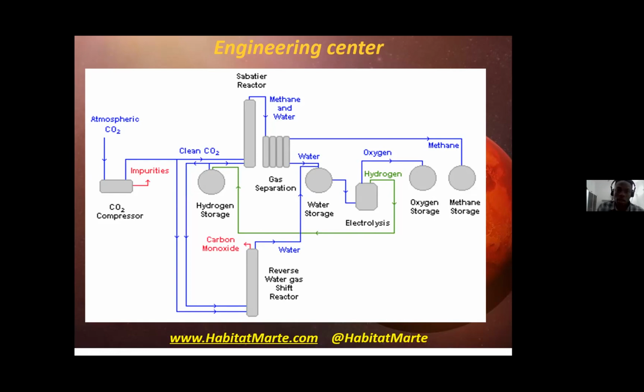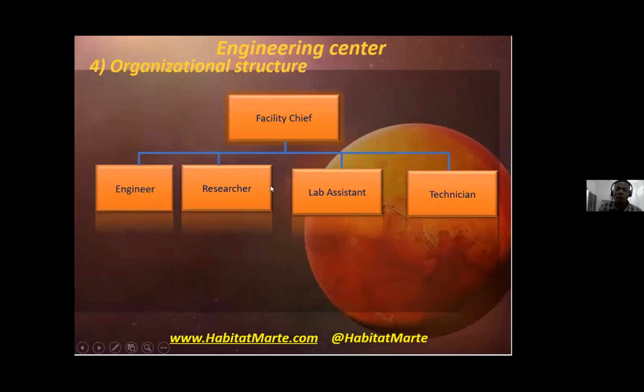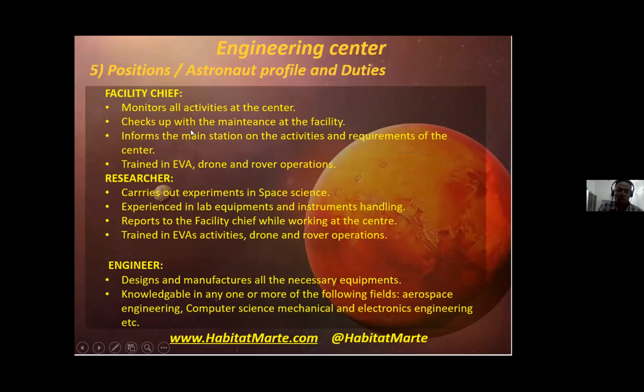Management. In the management system, we have the facility chief, engineer, researcher, lab assistant, and technician. All these people report to the facility chief. The facility chief's duty is to monitor our activities at the center, check up on the maintenance at the facility, inform the main station on the activities and requirements of the center, and is trained in EVA, drone, and rover operations. The researcher carries out experiments in space science, has experience in lab equipment and instrument handling, and reports to the facility chief while working at the center.